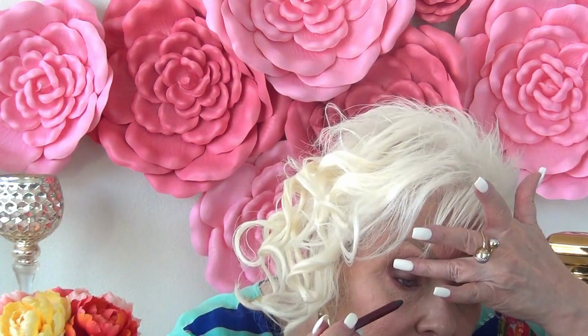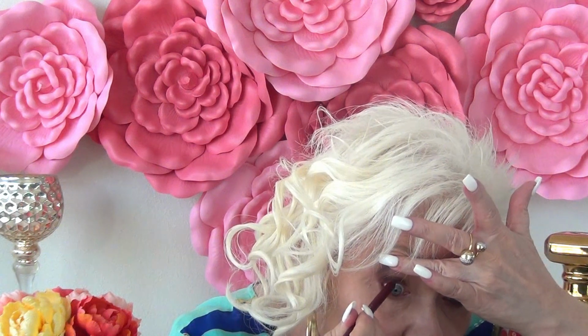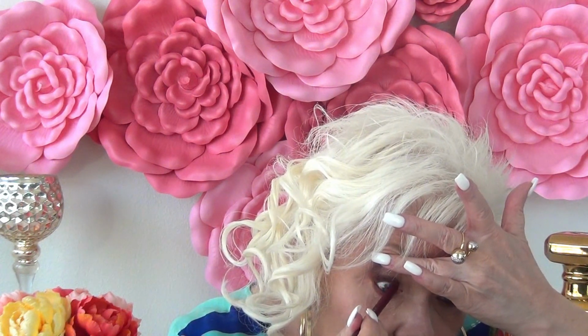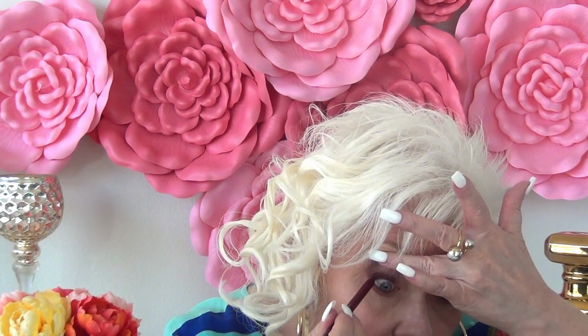Okay, now I tight line also. So I tight line under the eye, and today I'm going to probably tight line. This is called Alkaline, and this is by Urban Decay. I'm just going to lift this carefully, and I'm tight lining in between the lashes. In between. Not on that waterline, in between the lashes, okay?